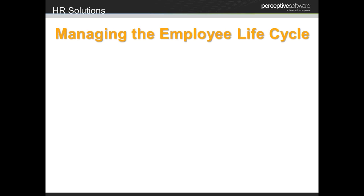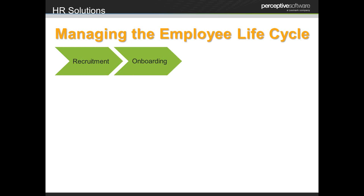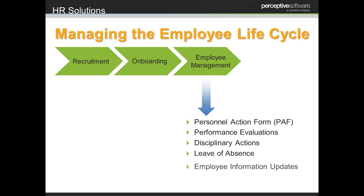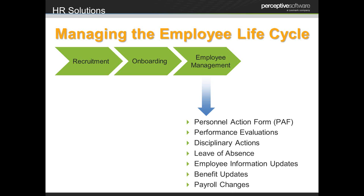We really look at this from the perspective of managing the HR lifecycle, that employee's time from the time that they start through the recruiting process to the time that they're hired, which we'll talk about in a lot of detail today, to all that happens to them while they're at your organization. Their names are changing, they're getting promoted, they're moving through your organization, they're updating their benefits and payroll information, and all of that can be easily captured, stored, and accessed from a central location, the ImageNow server.